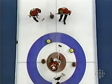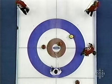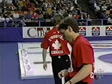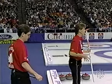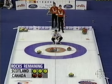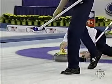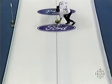Look at this shot. Close. There's one. He just slides in behind the other Scottish rock. Canada's left lying 2. And now there's a double possibility for Scotland. Bit of a bad break for Ken that it actually took out the 3rd Canadian rock. Well, not too shabby. I don't think there's a double here for Scotland. They can hit and maybe roll over to the face of that one, then they may have something started. If they get the perfect roll, there's no question that they have a good chance to score 2.